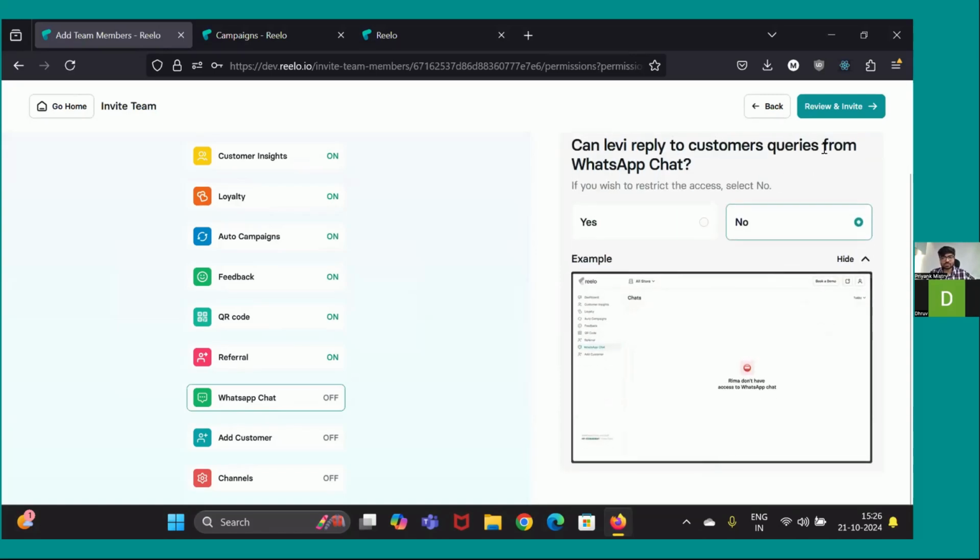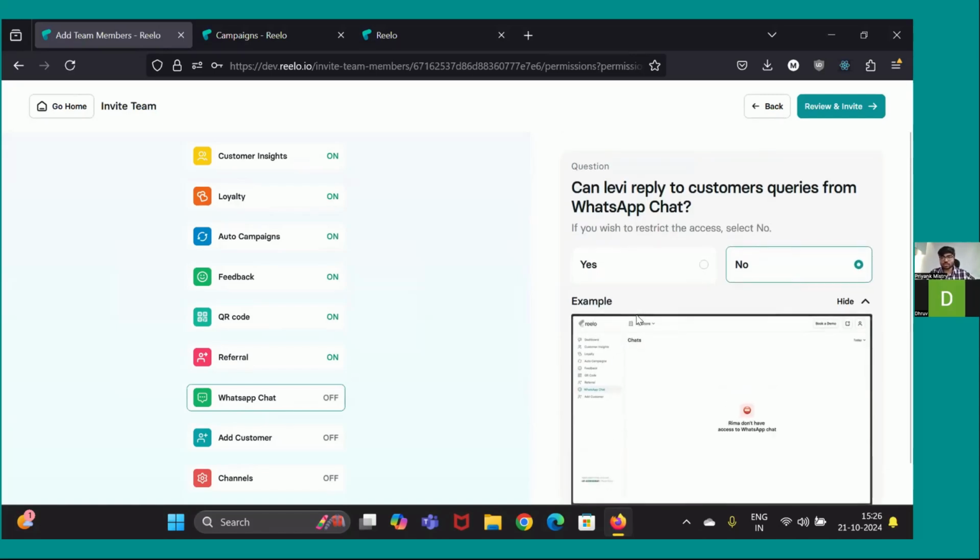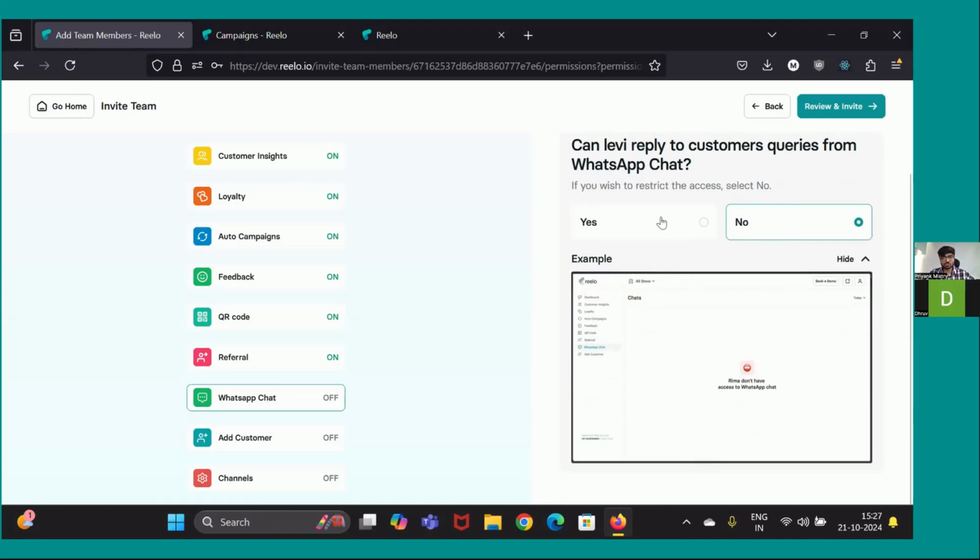Based on that, the permission will automatically be updated. You can add your team members, right? Once done, you can simply go and update the permissions, and that will be updated as well. That is also available.